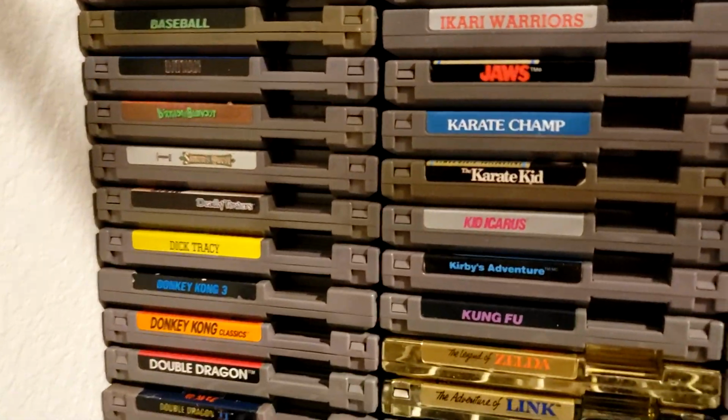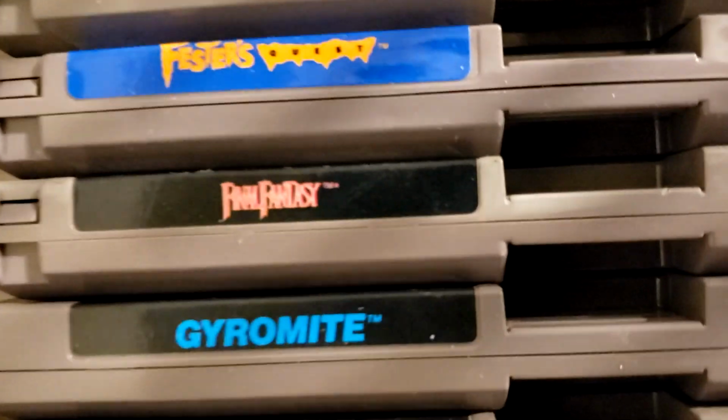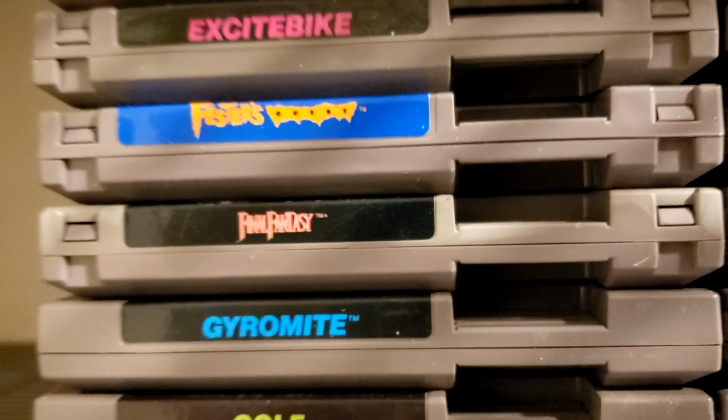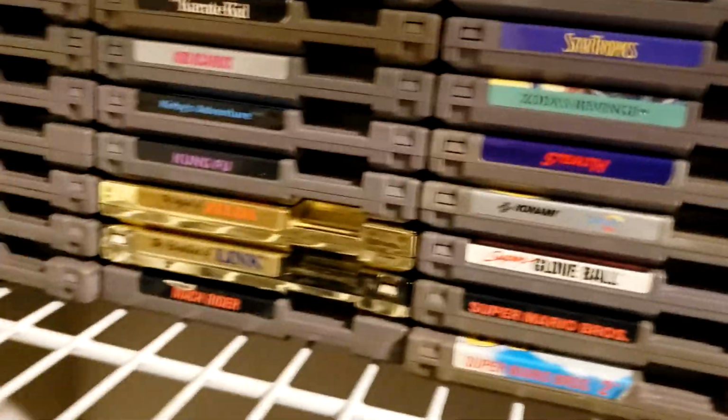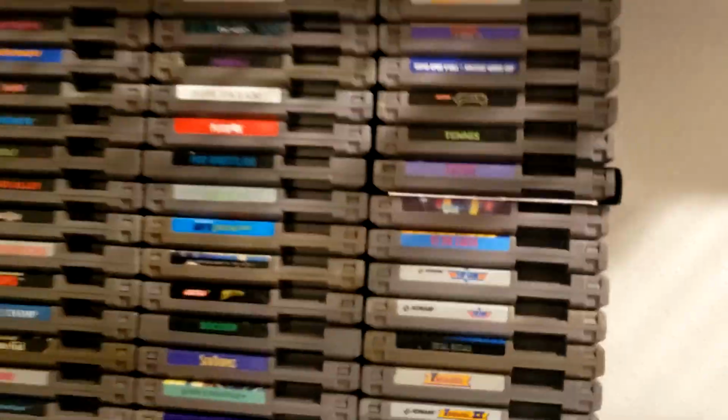for instance, Final Fantasy, where is that? Right here. Oh, I don't know where I'm pointing the camera at all. There it is, Final Fantasy. This game costs like $25, and it's just the cartridge alone. So yeah, those games are gonna run you a little more. But basically I got a lot of good titles here, so we'll get into that later.